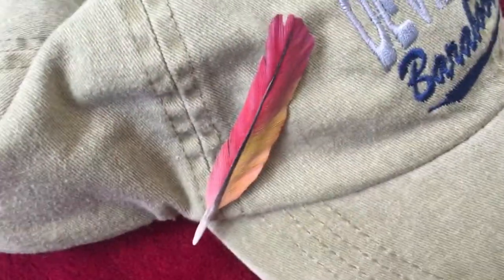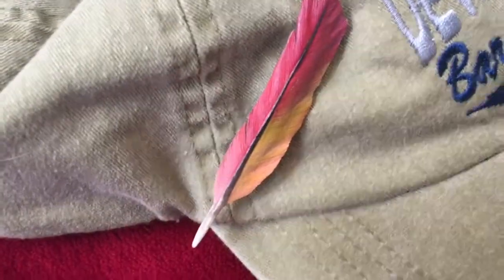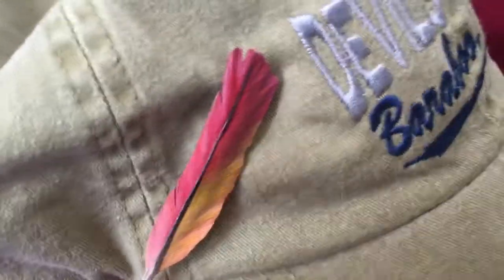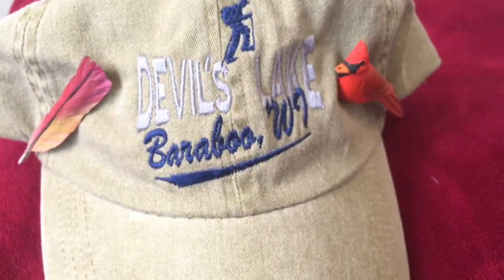And then next, here's another wooden, can you believe it? This is wooden, if you look on the back. Hand carved feather pin. So I love how these all look together, and I love those hand carved pins.